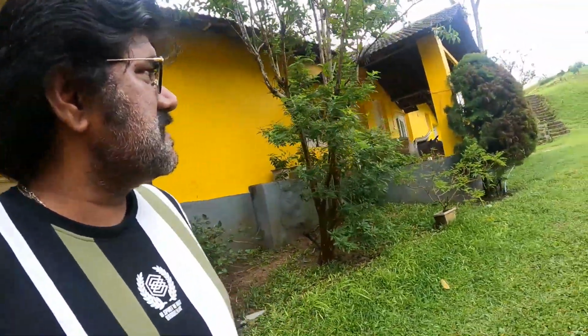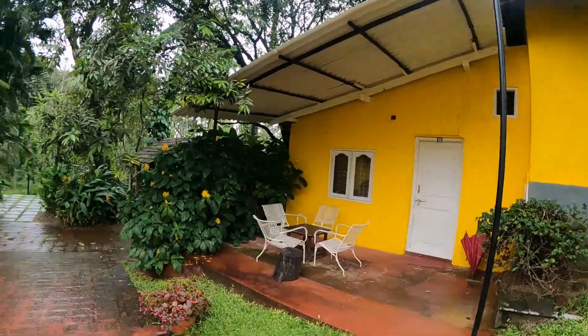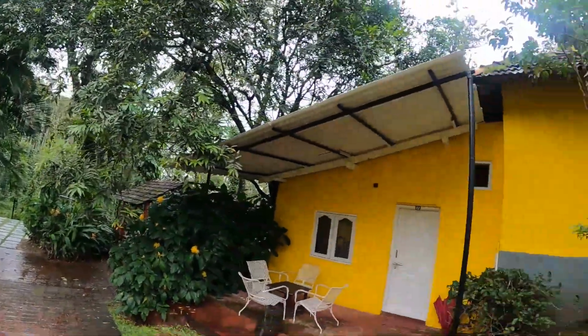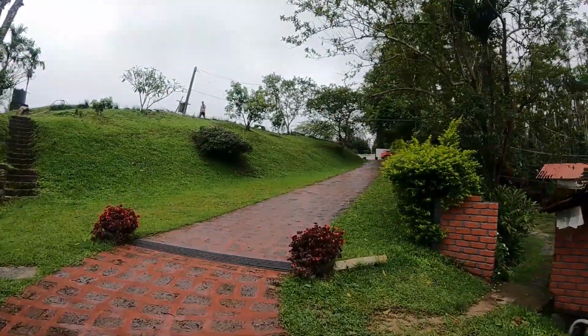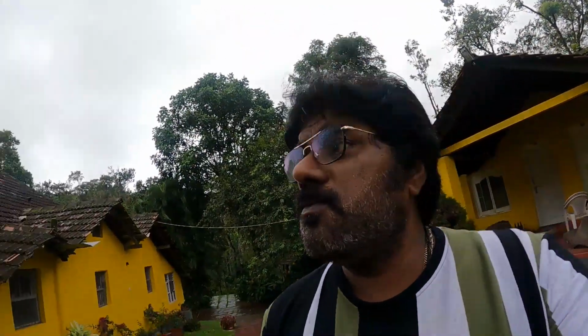And this is a nice little place. There are some 5-6 cottages, as you can see, and totally green everywhere. And one thing, the insects are making a lot of noise. A lot of noise. I'm pretty sure you can hear it too.